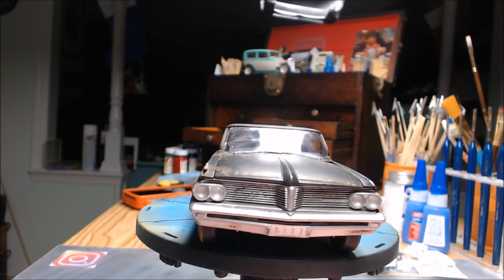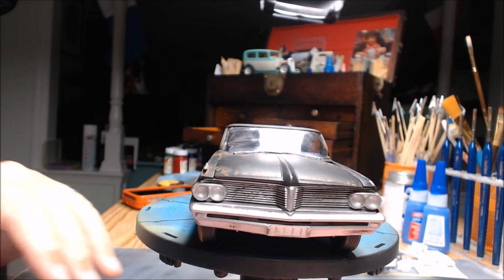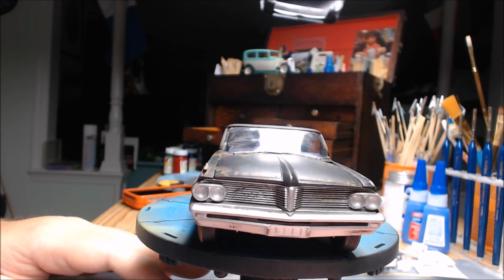I'm going to cut this, reposition the camera, get it angled on the car instead of me, and I'll show you the car real quick. Okay, so here we are back. You can see it's not the pretty shiny gloss black car I promised. It just looks like a piece of crap. And apparently it's an AMT kit, and that's what I wanted it to be.